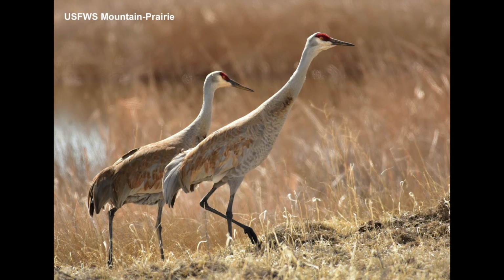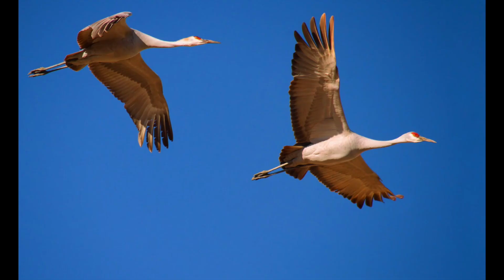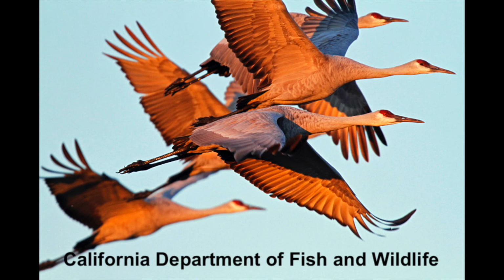1. Protect existing roost sites, especially those of greaters. 2. Protect compatible foraging landscapes. 3. Improve conditions of conservation lands and encourage conservatory measures on private lands. And 4. Develop and protect more roost sites.